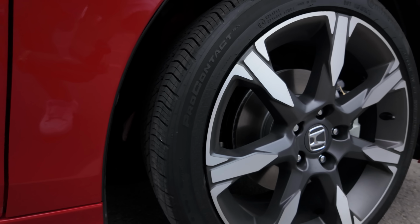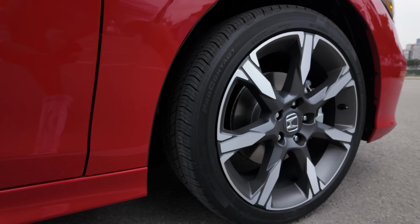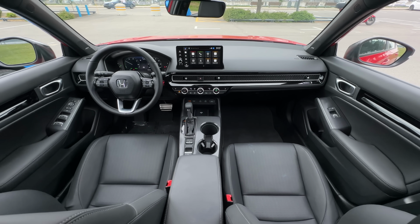But it's only on the top trim, and it is actually really quiet in here, and we also have active noise canceling in here. So they've done a lot to try and quiet this down, and not that it was a loud car, but it feels a lot more premium now.